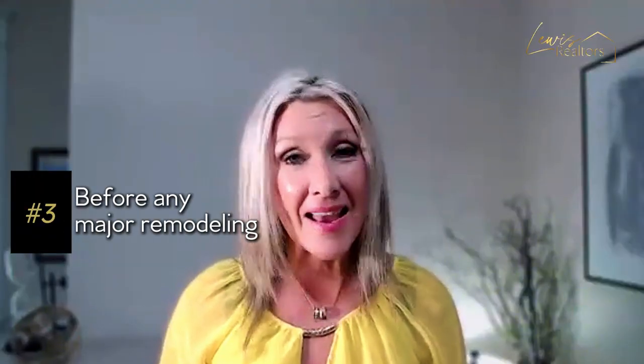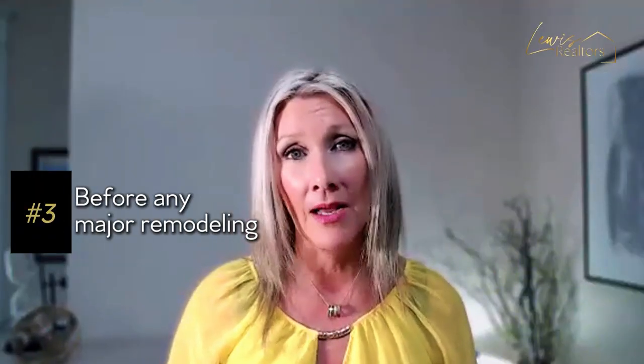And the third thing is, before you undergo any type of major remodeling, always, always, always check with your real estate professional, because they are going to weigh in on whether it is going to be worth your return on investment, if it's necessary, or if you're just wasting dollars.